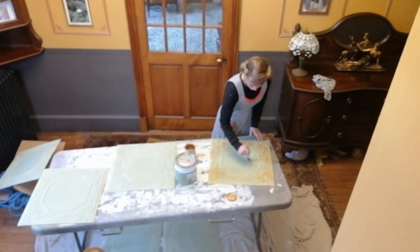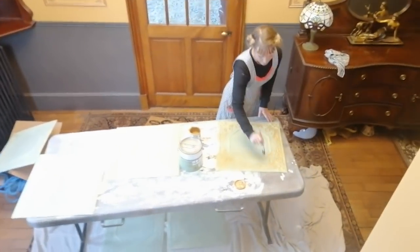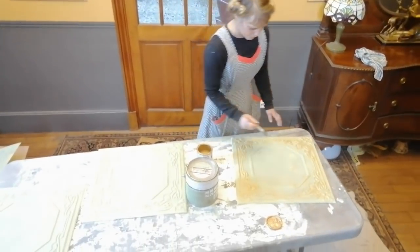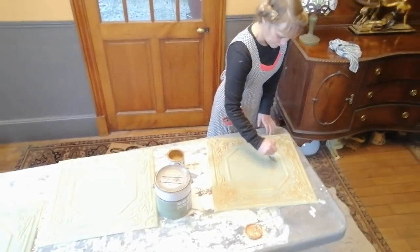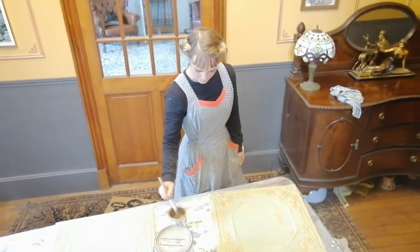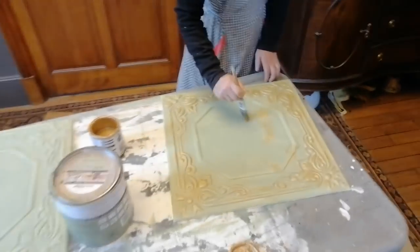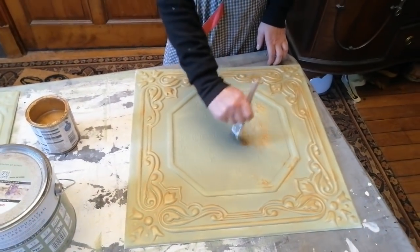Here she is. 24 karat gold, this. Is that gold leaf? Yeah. 24 karat gold. So what are you doing there, Miss Anna? I am painting gold at the moment onto our green ceiling tiles. So like a distressed... Adding a bit of flair. Okay, yeah, I like that.